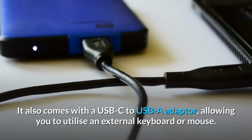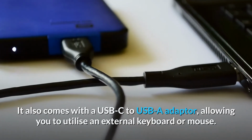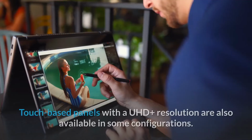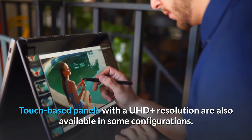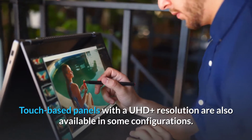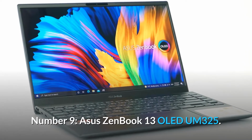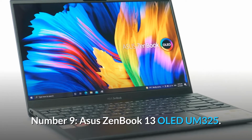It also comes with a USB-C to USB-A adapter, allowing you to utilize an external keyboard or mouse. Touch-based panels with a UHD Plus resolution are also available in some configurations. Number 9. Asus ZenBook 13 OLED UM325.